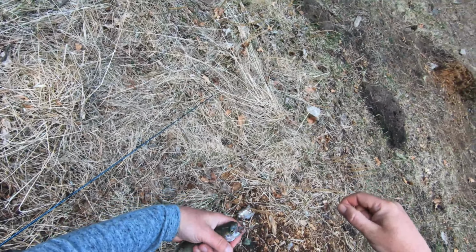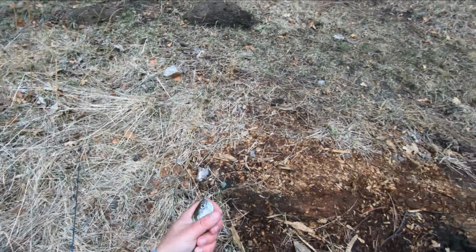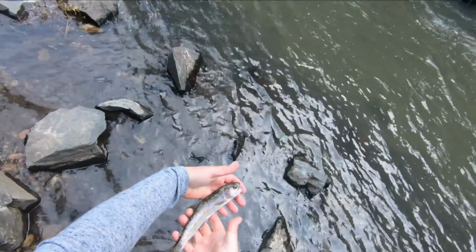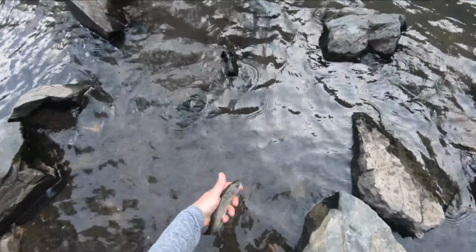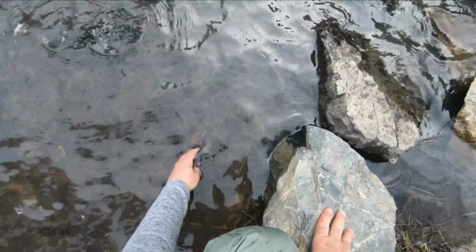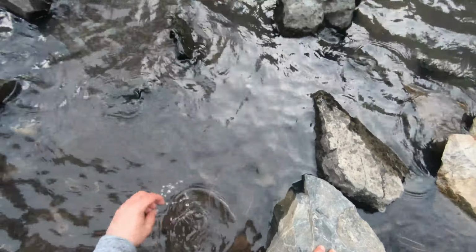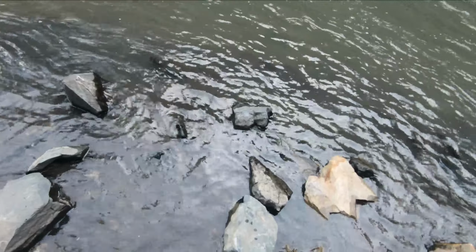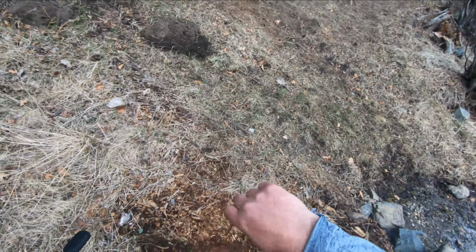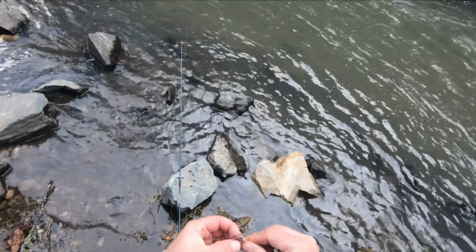It's a little skinny stocker rainbow. No wonder these rainbows just don't bite, man. They don't bite nearly as good as the browns do. Look how skinny that guy is. No wonder he's skinny. He eats like barely pecking. Go on, bro. Probably need to reworm this guy. They chewed the hell out of it.